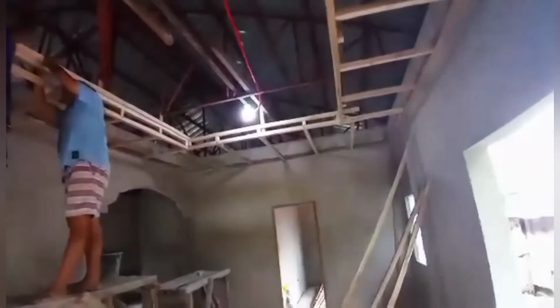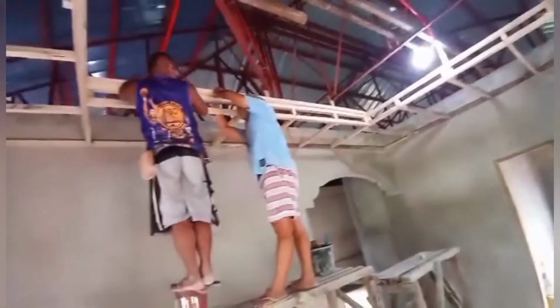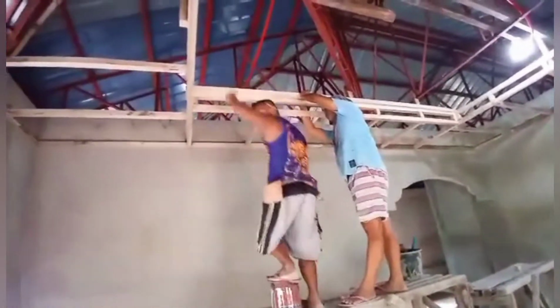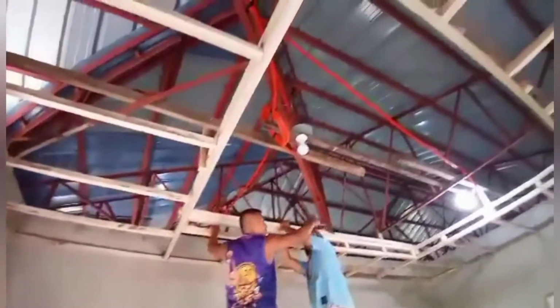What design is that? What design? The one on top, right? There's a chandelier in the middle of the salas. They have a design. It's a beautiful design.